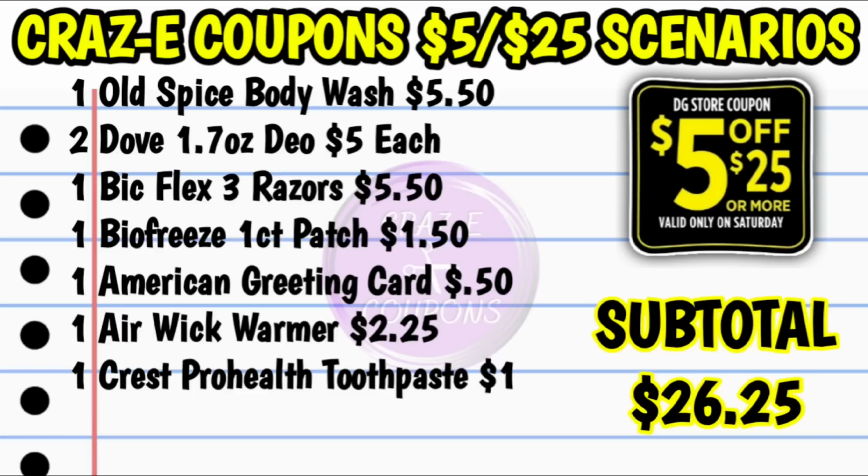For this one, you want to pick up one of the Old Spice body wash priced at $5.50, 2 of the Dove 1.7 ounce deodorants priced at $5 each, one of the Bic Flex 3 razors priced at $5.50, one BioFreeze 1-count patch at $1.50, one of the American Greeting Cards priced at 50 cents, one Airwick Warmer at $2.25, and one Crest Pro Health toothpaste for $1. That's going to put your subtotal at $26.25.